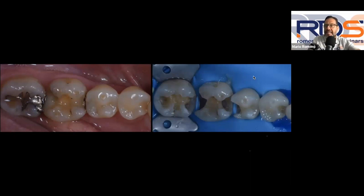This is a passive clamp because both beaks are parallel one to the other, but it has multiple beaks so that it really creates very good contact between multiple of these beaks and the tooth, keeping that clamp very nice and stable and assuring you that this rubber dam is not going to go anywhere, which is, again, critical from a clinical standpoint.